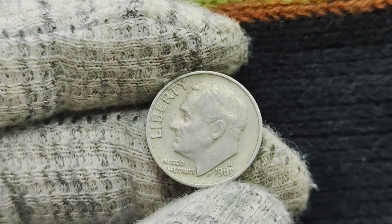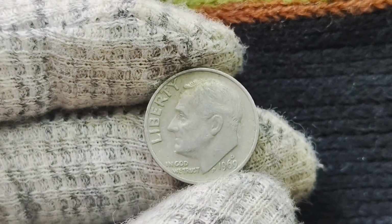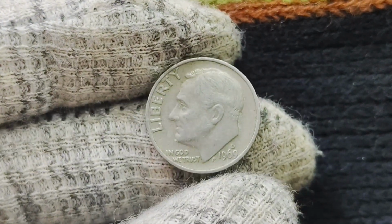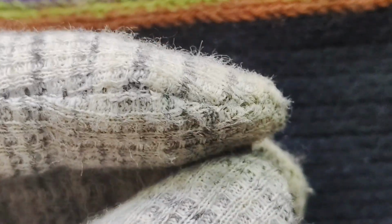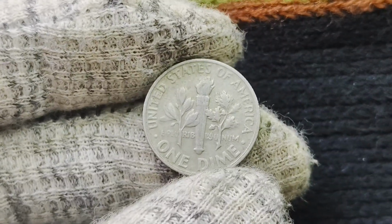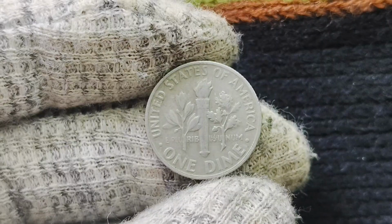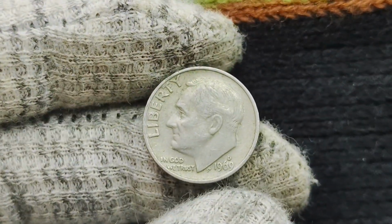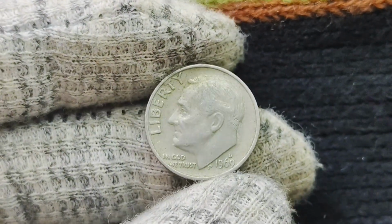So there you have it. The 1969 D mint dime, a coin worth up to $1.5 million due to its rare double die error. It's a fascinating piece of American history and an incredible find for any coin collector. Remember, while not every 1969 dime will be worth millions, knowing what to look for could help you identify valuable coins in your collection or pocket change. If you think you've found one of these rare dimes, don't hesitate to get it checked out by a professional. Who knows, you could be holding a $1 million treasure.